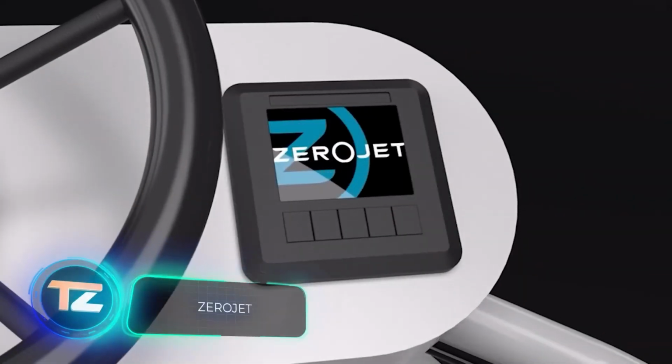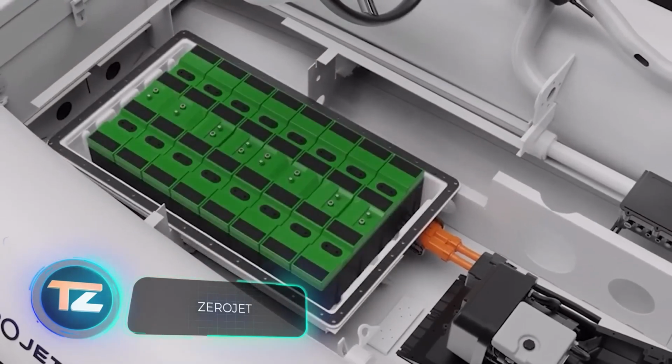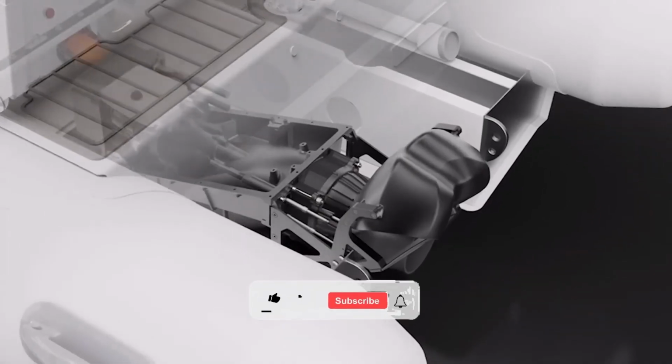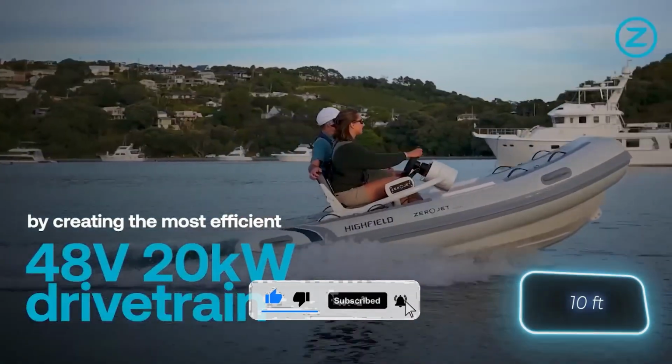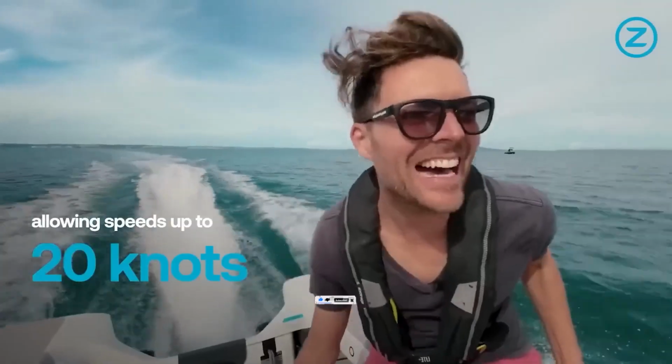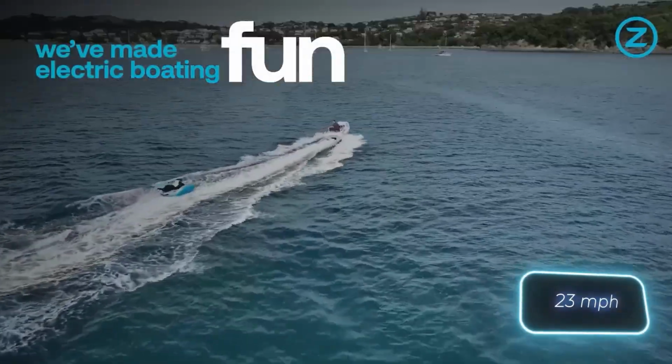Fast and clean, that's a great motto for a hitman, or for zero-jet boats. They're pretty compact. For instance, the OC300 model is only 3 meters long, but they come with a 20 kilowatt power plant, allowing them to reach speeds of up to 37 kilometers per hour.